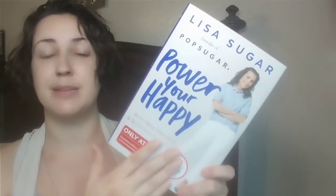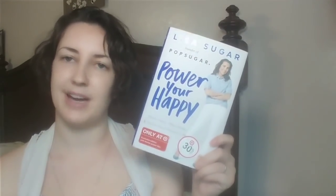So I decided to go ahead and read this because I feel like between this and Rachel Hollis's books, like Girl, Wash Your Face and Girl, Stop Apologizing, they're kind of similar reads where they're motivational and telling you to go for your dreams and make your goals reality. And so the more the better, right?